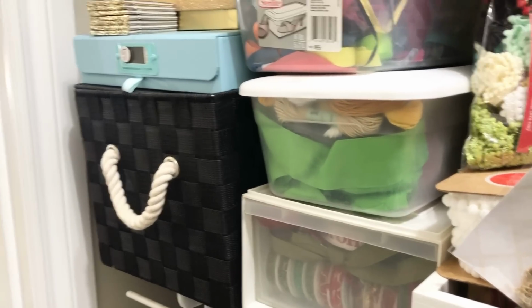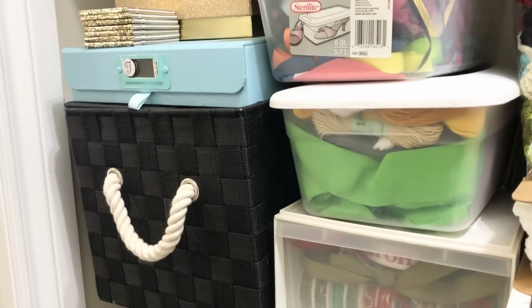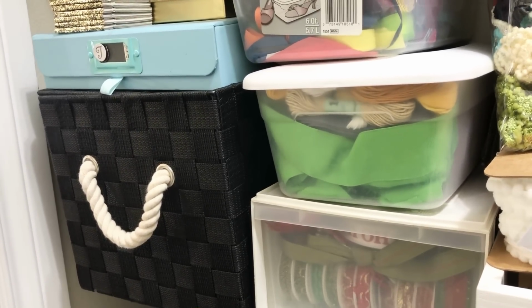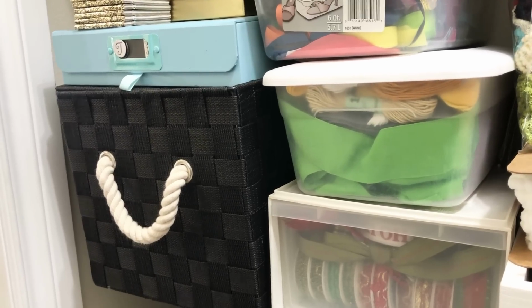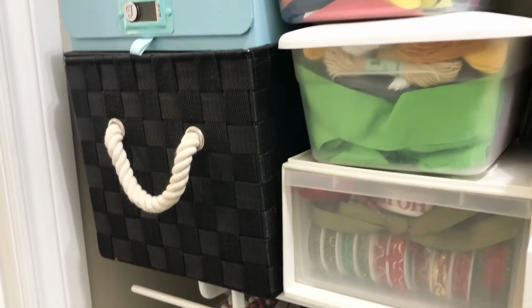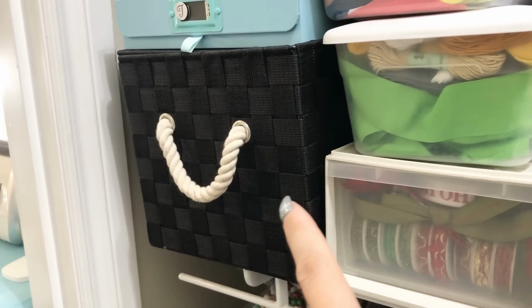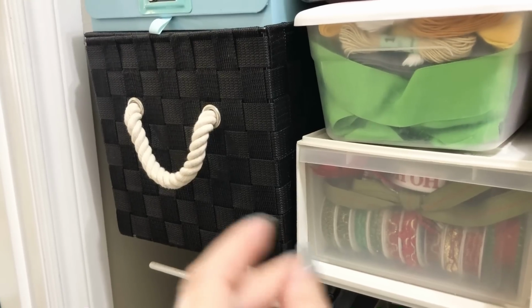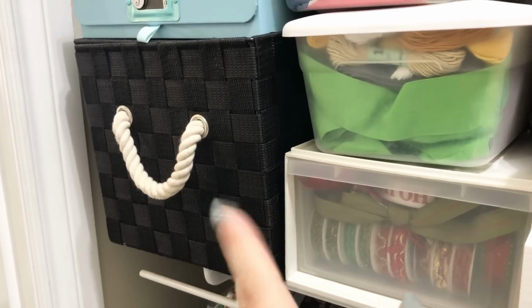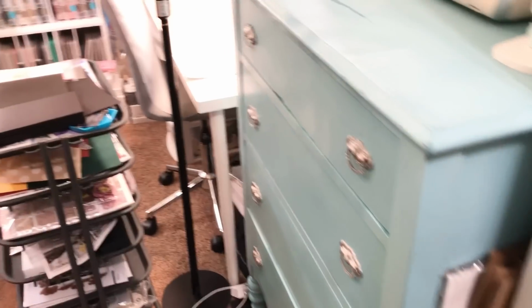We still have messes. I want to say this is a box of Lawn Fawn that I've stamped out a whole bunch of times, colored, and it's either ready to go, and I haven't done anything with, something like that. This is a box full of, I haven't been in here in a long time either, but this should be banners, like banner pieces. We'll go through my dresser.